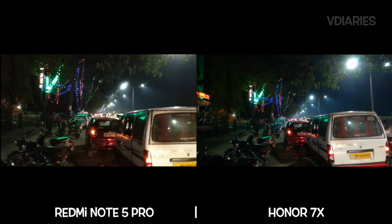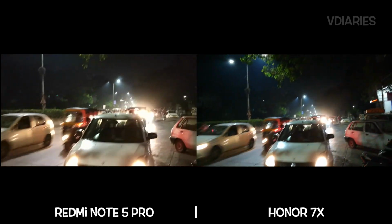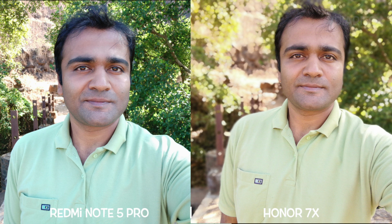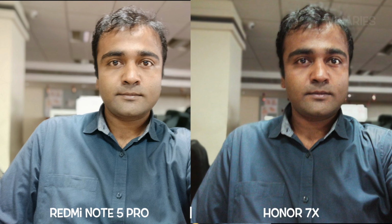In low light videography, both these cameras are performing really well, but I found that the noise on Redmi Note 5 Pro is on the higher side. Moving to the selfie camera, the 20 megapixel sensor on Redmi Note 5 Pro and the 8 megapixel on 7X take some good selfies. In good lighting conditions, the Note 5 Pro has a little bit of upper hand, but in artificial lighting conditions, both these phones click some good selfies.